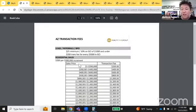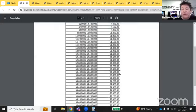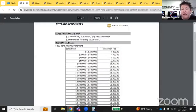We've got our transaction fee. If you're not familiar with what it is, but if you're using our CDI, it is going to break down for you automatically here. Here is your lease referrals and broker price opinions. It's a $25 minimum, 10% on gross commission of $1,000 and under. So good news is if it's exactly $1,000, it's only $100 to you. If it's $1,001, then it's $200. So that's where your jump is.